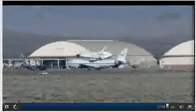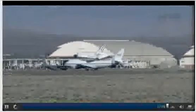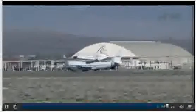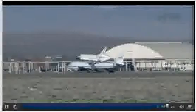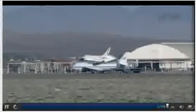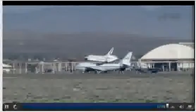This is Mission Control Houston. Again, we are getting a live view of the Shuttle Carrier Aircraft carrying Space Shuttle Endeavor as it prepares to depart from the Edwards Air Force Base in just a few minutes to begin its 4.5-hour flyover of Northern California and the Los Angeles basin.